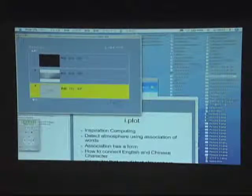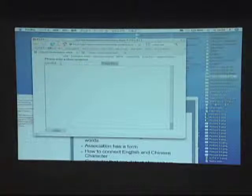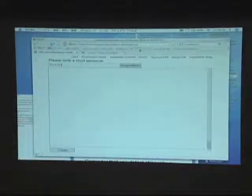So I'd like to show you a demonstration of this iPlot. First of all, this is a starting screen. Love is blind. This is a very poetic sentence. It is given onto the screen, and then associated words appear. Love is blind, and surrounding these words, you can see some kind of related words. And then I would give another sentence.